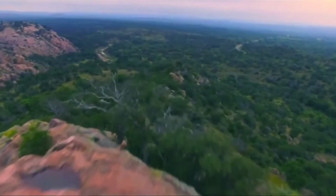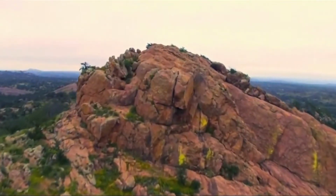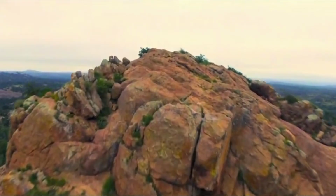But most things in Texas don't stick out of the ground like this. So, what is it? And better yet, how did it get here?